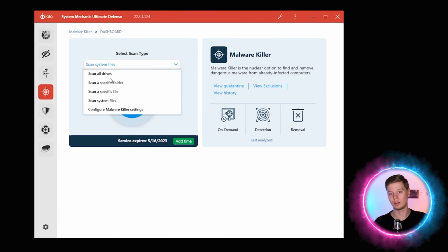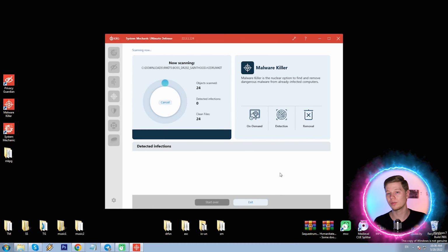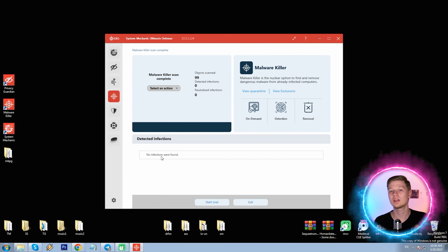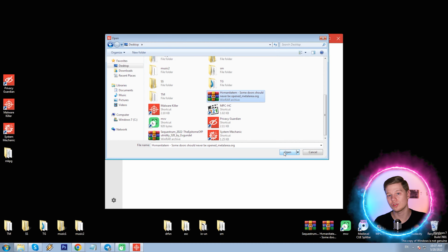I can use it to scan and detect. The good news is that there are various scanning options: file, folder, system files, and all drives. Let me check any random folder. 99 objects scanned, no infections. Now some file. Let it be a RAR archive. Checked quickly, no infections found.